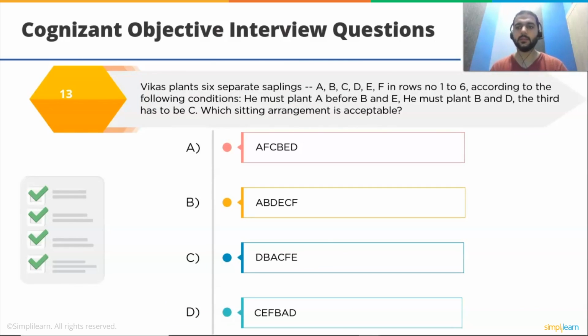Vikas plants 6 separate saplings A, B, C, D, E, F in rows number 1 to 6. According to the following conditions, he must plant A before B and E. He must plant B and D. The third has to be C. Which seating arrangement is acceptable?